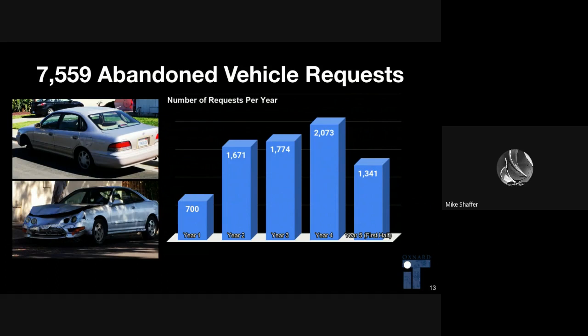Next, we have abandoned vehicles. This is anytime you have a vehicle that looks like it's been left on the side of the road, maybe it's not in working condition. It can also be vehicles that have been left on private property, left out in the yard, that actually need attention from the code enforcement team. For the ones on public property on the streets, that's our traffic service assistants that do that work.